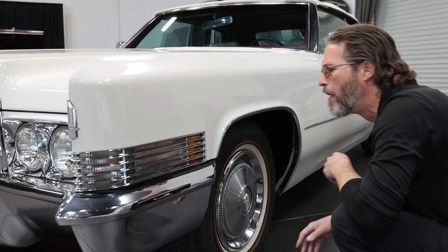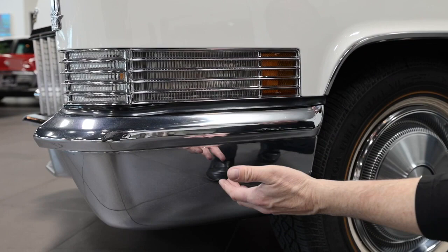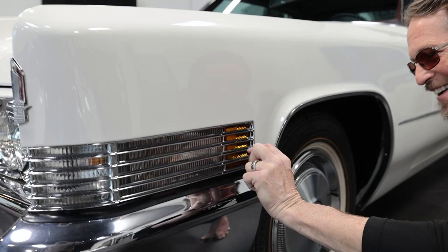And once again, this driver's side up front, this is close to a 10 out of 10 as well. It's just shocking how bright and shiny this is. I want to grab one of my microfiber towels and get in here really in detail, just make it gleam a little bit more. But it's very, very pretty.